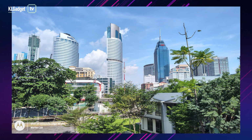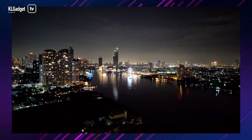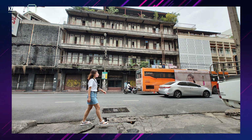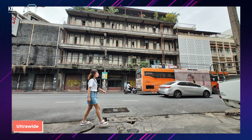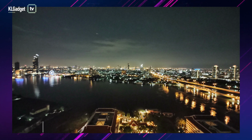Fortunately, image quality from the primary lens is decent, with good detail and natural color saturation with sufficient light. Low light performance is also acceptable, with very minimal noise and loss in detail. The ultra-wide camera unfortunately suffers from soft focus and loss of detail when used indoors and during low light, which is expected, but it remains serviceable in good lighting.